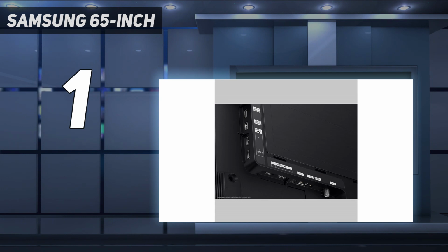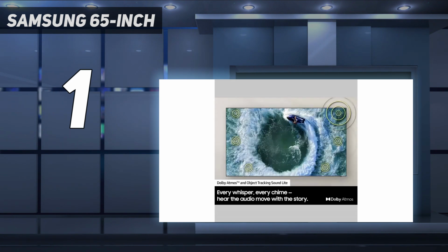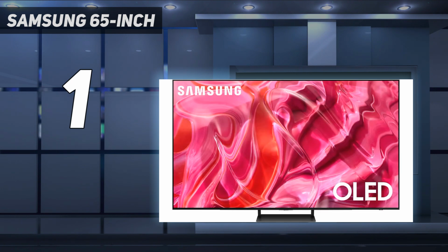It's also perfect for gamers wanting to take advantage of their recent PC GPU, as it supports 4K at 144Hz gaming on all 4 HDMI ports and variable refresh rate, VRR, technology to help reduce screen tearing.